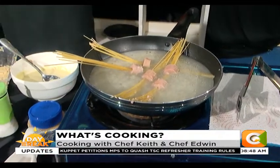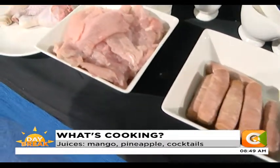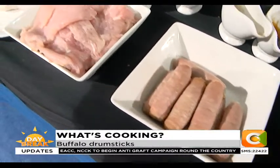I see there's a lot of variety over here. Yeah, now we are doing the breakfast first, then we'll do the whole meal. So these are chicken escalopes. What does that mean? This is breast, boneless.